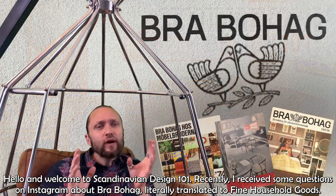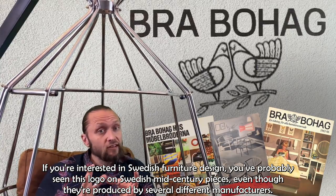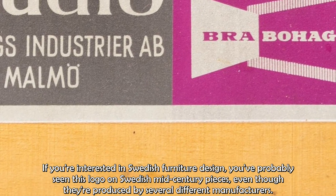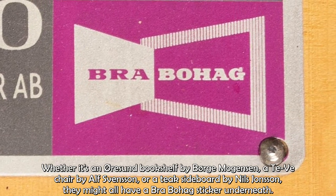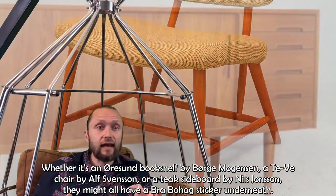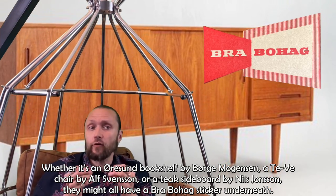Recently I received some questions on Instagram about Bra Bohag, literally translated to fine household goods. And if you're interested in Swedish furniture design, you've probably seen this logo on Swedish mid-century pieces, even though they are produced by several different manufacturers. Whether it's an Öresund bookshelf by Börje Mogensen, a TV chair by Alf Svensson, or a teak sideboard by Nils Jonsson, they might all have a Bra Bohag sticker underneath.